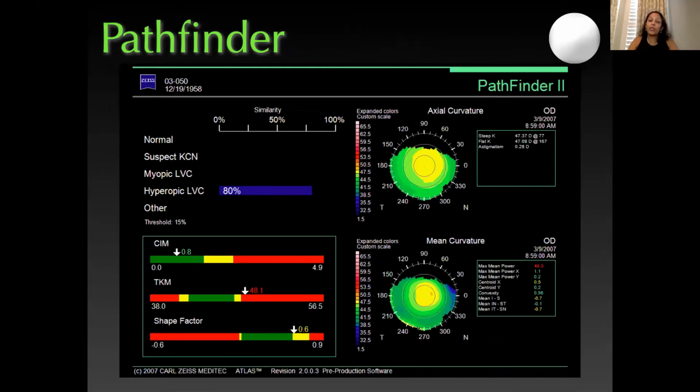There's this patient who has central steepening, for example, and this can give you a suggestion that maybe this patient had hyperopic LASIK. And I actually had a patient who said, oh, no, I've never had any prior procedures, but we were able to see, hey, you have this central flattening, these little central areas of steepness. Oh, actually, yeah, I did have LASIK.